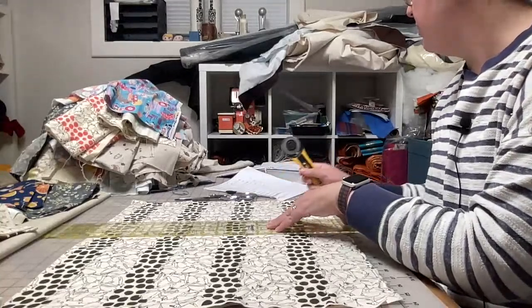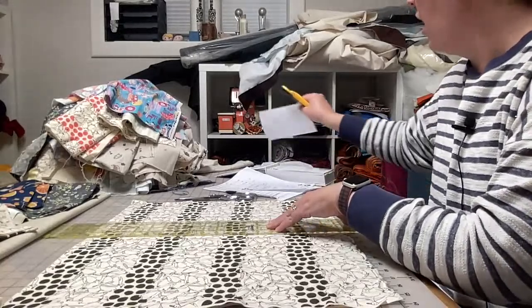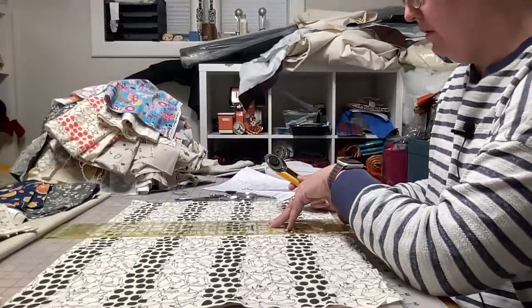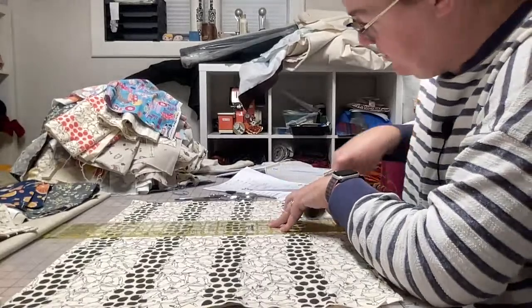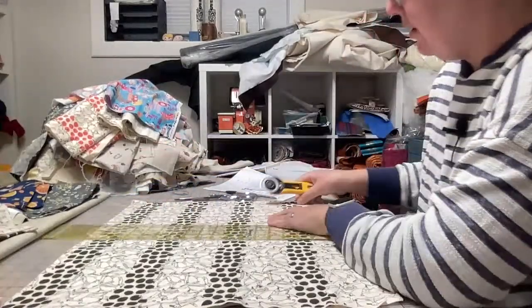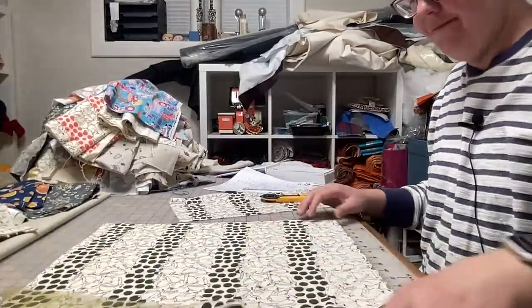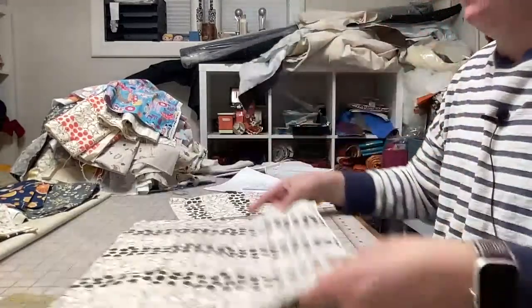Just double checking to make sure that I've got this right. Yeah, that's right. Okay. Right? Yeah, my math's right. All right, this is why I have templates, because then I can just throw the template on top and there's no question. Just don't know where they are. All right, that's okay. We'll find them later.